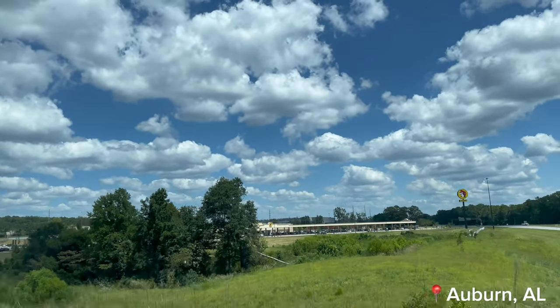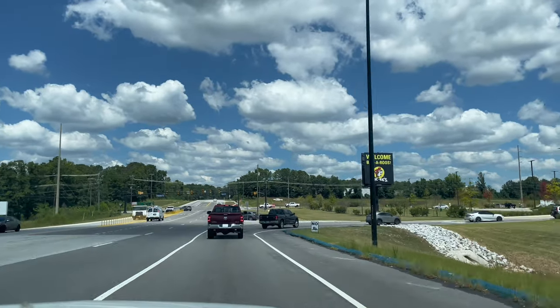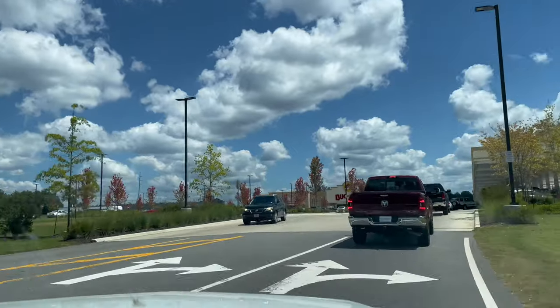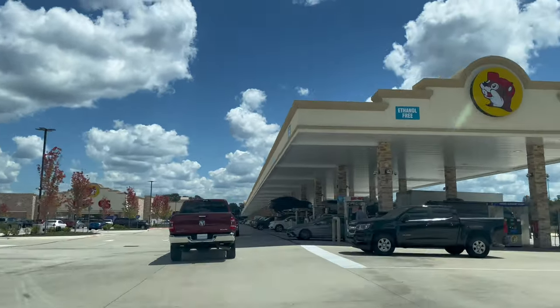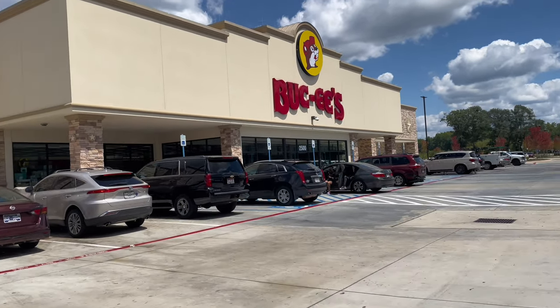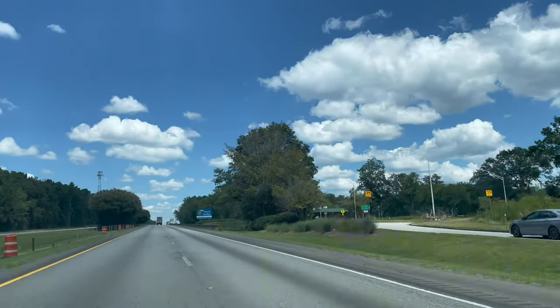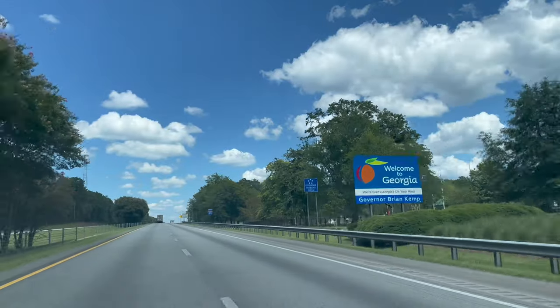Now we're on our way home and we stopped at Bucky's. If there's a Bucky's nearby on our road trip, we always stop at one. It's the best rest stop experience. It's like a giant gas station / convenience store. They have all the snacks, fresh sandwiches, you can get souvenirs, and their bathrooms are always clean. And now we are back in Georgia.